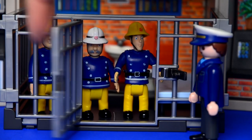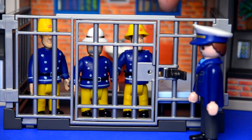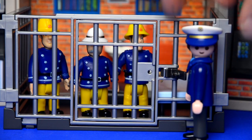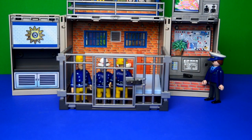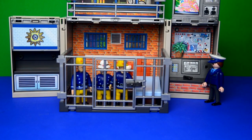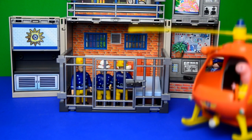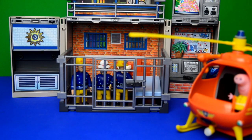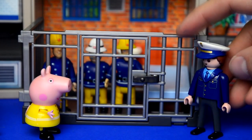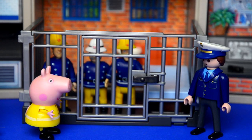Oh no, it looks like Fireman Sam, Officer Steele and Elvis are in jail. Why is that? Well, this fireman is the naughty one. No, I'm not the naughty one, said Fireman Sam. You've got the wrong person. So Peppa Pig came over in the Pontypandy helicopter, and she said, hey guys, what are you doing in prison? I've got your documentation here to prove that you're the good guys.